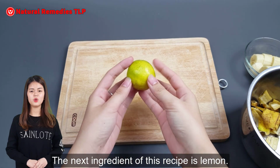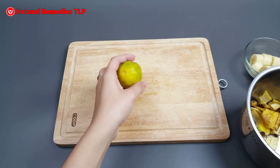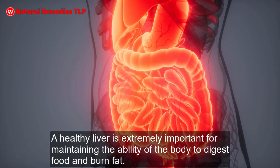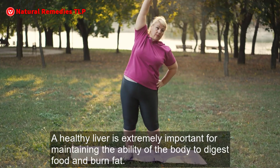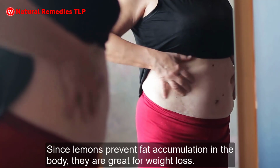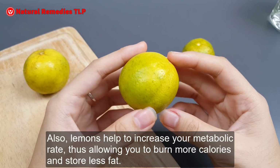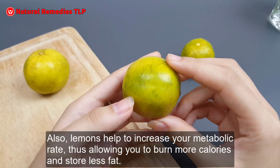The next ingredient of this recipe is lemon. Lemons are an excellent liver detoxifier. A healthy liver is extremely important for maintaining the ability of the body to digest food and burn fat. Since lemons prevent fat accumulation in the body, they are great for weight loss. Also, lemons help to increase the metabolic rate, thus allowing you to burn more calories and store less fat.